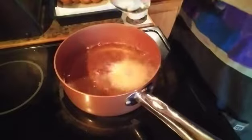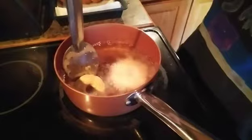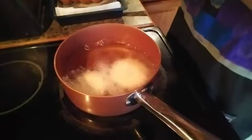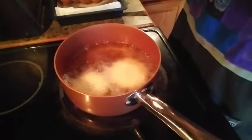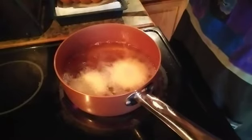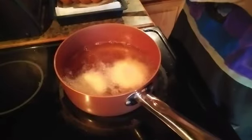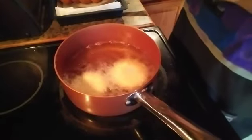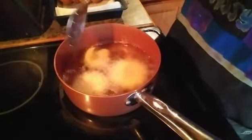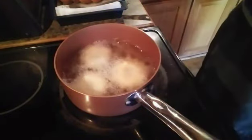Uh-oh, that one broke apart. I didn't mush that one together very well. So we're going to warm that one up just a tad bit. You don't want the donut falling apart in the middle of your dough or in your grease. Alright, got that one formed back up, and we'll get it in there. Alright, we got those frying up.